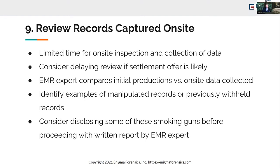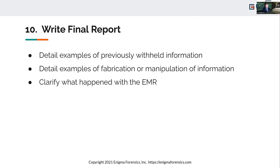Defense counsel often needs to consult with their insurance carrier and have someone like me help tell them what the situation is so that they can decide, does the case have merit, or should you proceed to trial and not make a settlement? So the final report that gets written up details examples of previously withheld information, examples of fabrication or manipulation of information, and tries to clarify, in human words, a storyline of what took place.